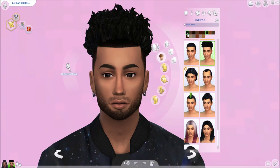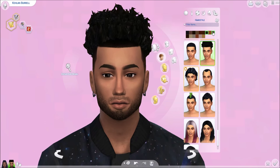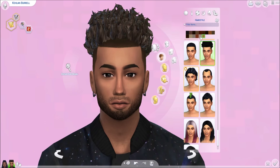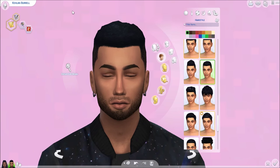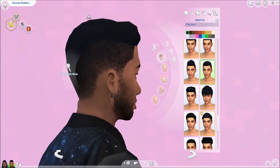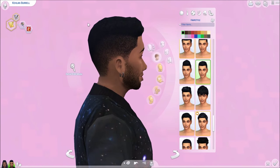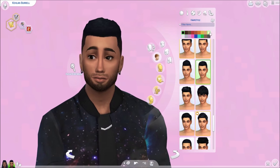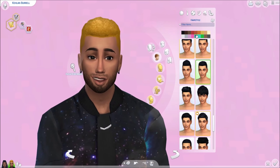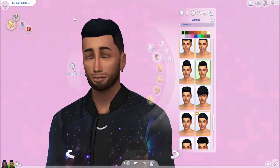And yeah, it comes in all these different boy colors, like browns and blacks and blondes and stuff. So yeah, that is that hair. The next hair we have is this one. It's called Flat to Curly. It looks like a mohawk. Oh my gosh, I didn't even know. It's like a mohawk afro type of hair. It is so cute, and it comes in all these different colors for your Sims. And yeah, so that is that hair.